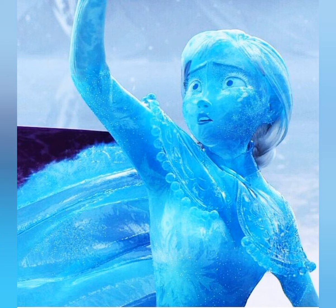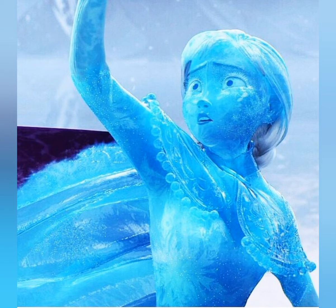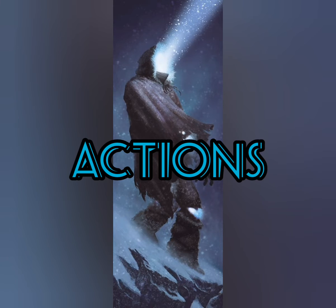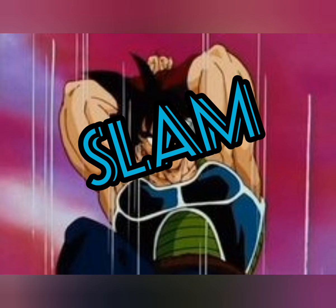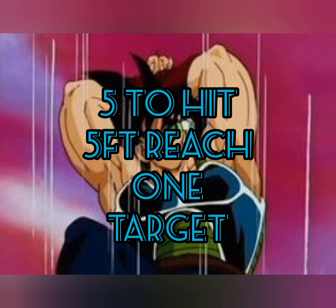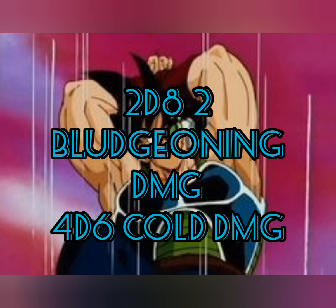Any creature killed by the walker freezes for 9 days, during which time it can't be thawed, harmed by fire, animated, or raised from the dead. As for its actions, it does get Multiattack, where the walker makes 2 attacks. A slam attack, which is a melee weapon attack with a +5 to hit and a reach of 5 feet on one target. If it hits, it deals 2d8 + 2 bludgeoning damage, plus 4d6 cold damage.